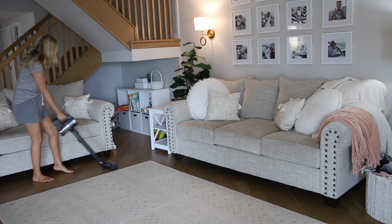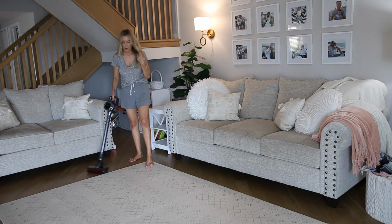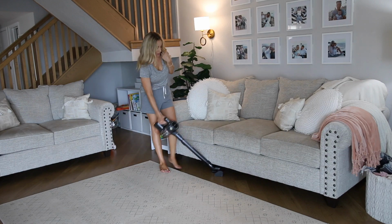Whew, okay, I am tired. I seriously just did such a deep clean of the whole downstairs. Upstairs is still kind of a mess, so that's a different story. Maybe that will be a different cleaning video, but the whole downstairs is clean. It feels so good. I seriously feel so accomplished when I can do a clean like this, and that vacuum is game changing. I'm in love with it.